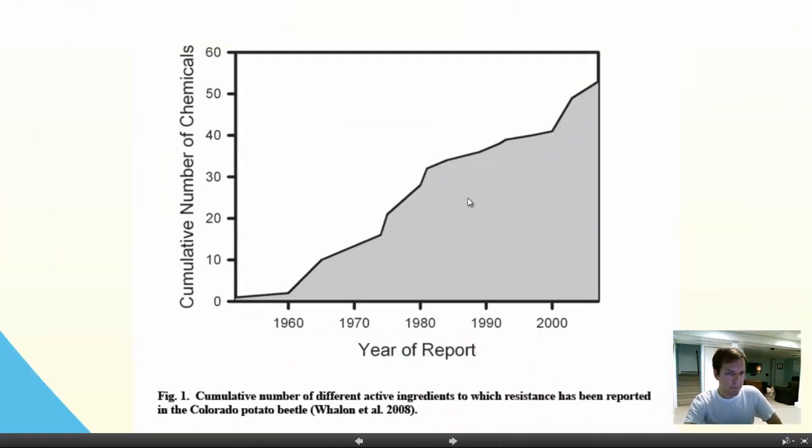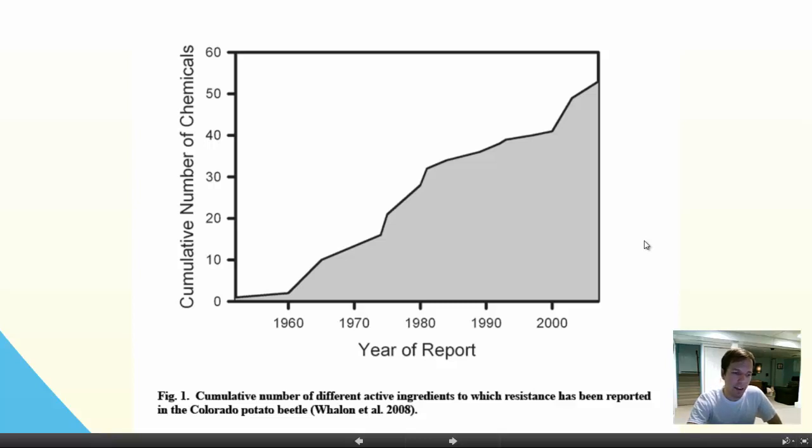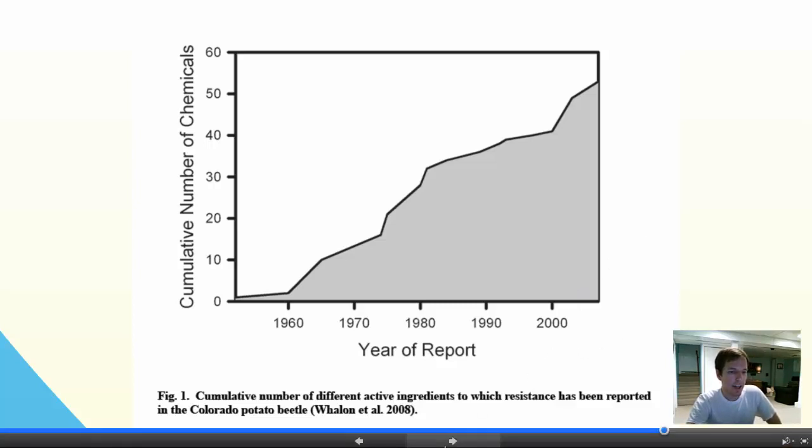Here you can see a chart showing the increase in the number of chemicals which the Colorado potato beetle has been shown to be resistant to, and how the population has shifted over time from having very little resistance back 50, 60 years ago to having a resistance to dozens of different chemicals today. So as the resistance of the insect increases, then the requirement of farmers to have to use a more and more strong and potentially hazardous chemical to still try and kill off that particular beetle, that cycle will increase and continue on year after year.